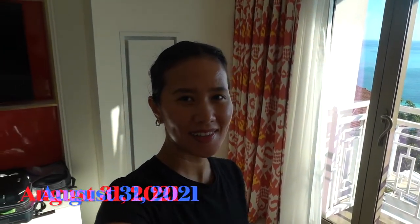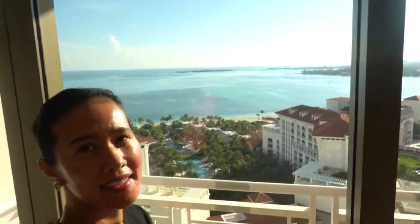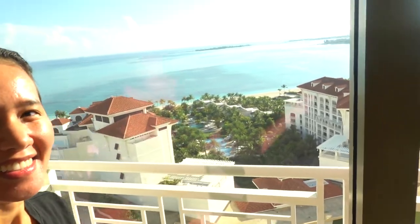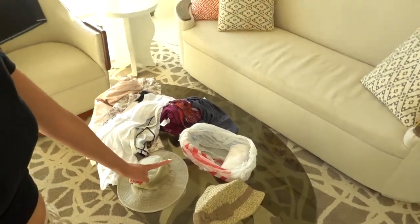Today is August 31 and still nice view. Yeah. Good morning, Bahamas! Yun po guys, yung view namin. I think it's already 8:30 in the morning and today I'm doing packing.